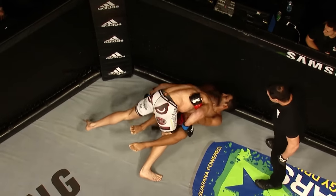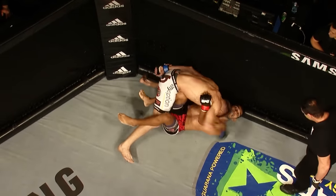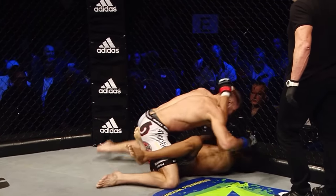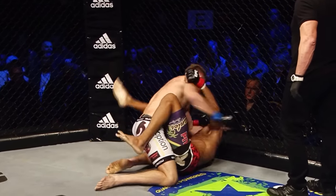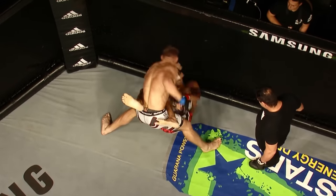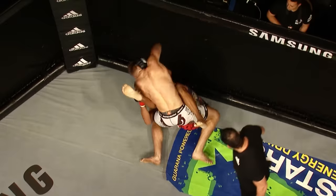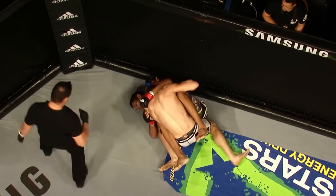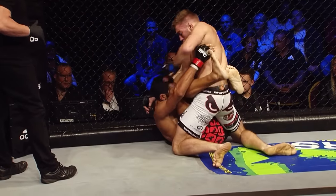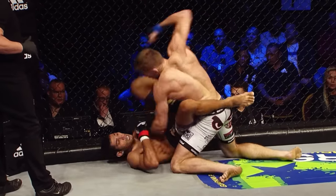Yeah, Du Plessis will look to exploit that. Take advantage of the situation. Land some ground. Nice elbows. Nice elbows. Big elbow by Dricus Du Plessis, the champion, raining down punishment on his opponent. Oh, nice. Posturing up. Working the body, working the head. Dricus is relentless tonight. DeHosha doing a great job of trying to close that distance.